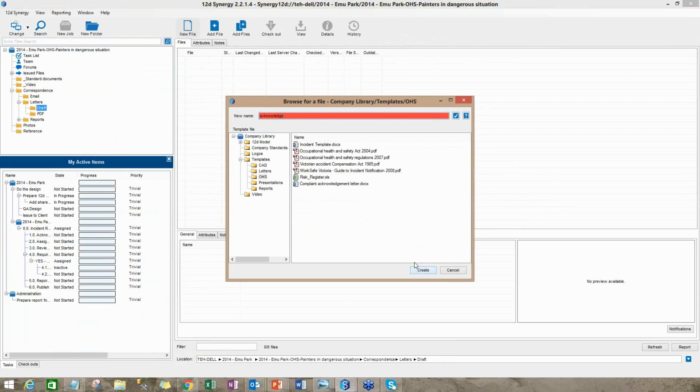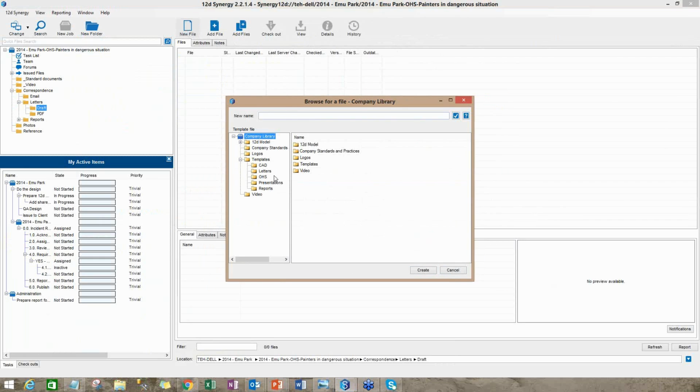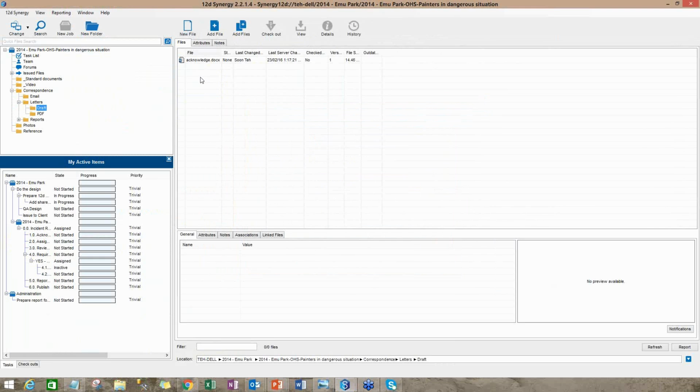Call it acknowledge. And what 12D Synergy has done is taken values of attributes that are referenced in the letter template and populated it here in the letter. So I'm going to click resolve, add the new file. So the letter here is created.